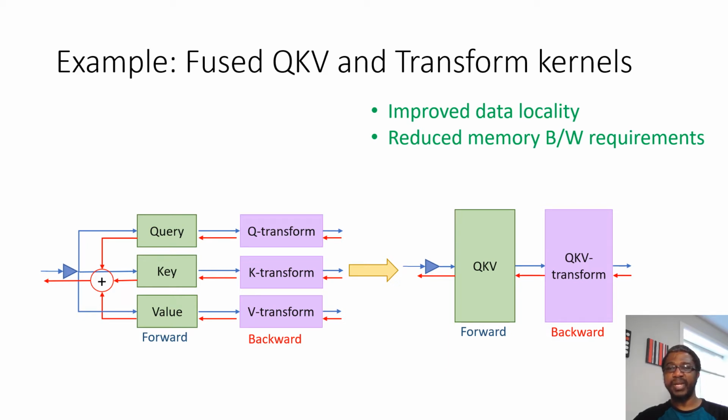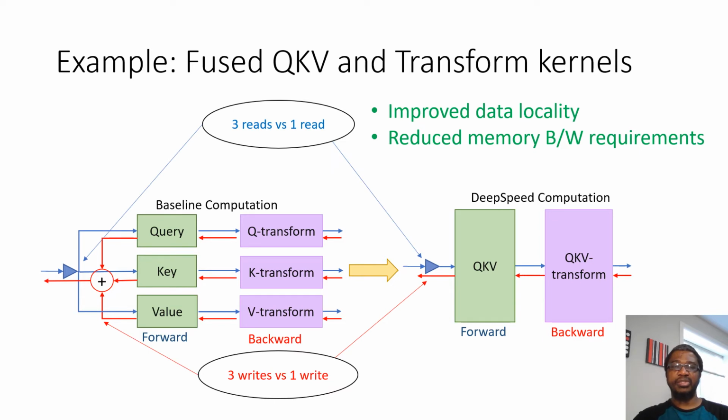Here we see that during the forward pass, the query key value have all been fused into a single kernel, and on the backward pass, the transforms of these GEMMs have also been fused. And what I'd like to draw your attention to is the reads and writes that are done by these kernels. If we consider first the forward pass, we see that the query key value all individually read from global memory, so there are 3 reads. But once they are fused together, this can be reduced to a single read. Similarly, on the backward pass, the kernels also make 3 writes to global memory in the default case, but after fusion, this can be reduced to a single write.